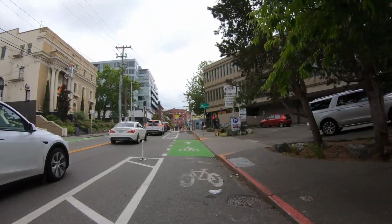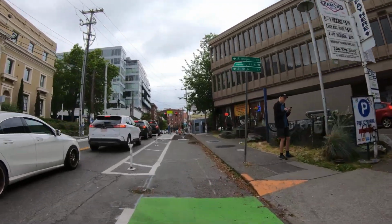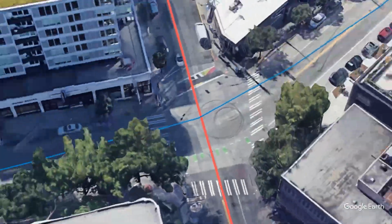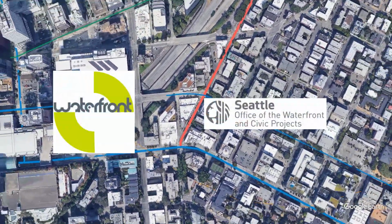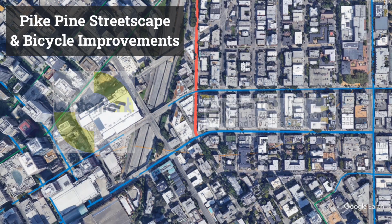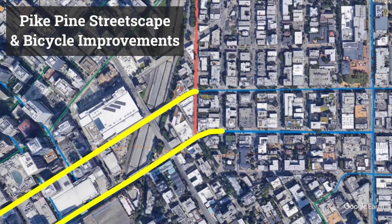As we approach Pine Street, we need to pause and talk about a project that will entirely change how we bike through this area. The City of Seattle's Office of the Waterfront is working on a project called Pike Pine Streetscape and Bicycle Improvements that will change the road layout on both Pike and Pine Streets between downtown and Capitol Hill. Pike Street will become one way from downtown, with only an uphill bike lane to Melrose Avenue, and Pine Street will become one way with only a downhill bike lane from Melrose Avenue to downtown.